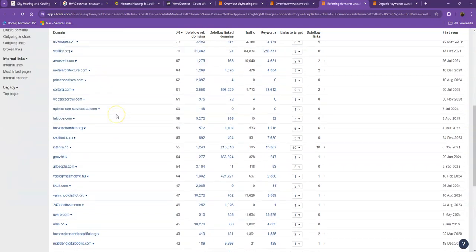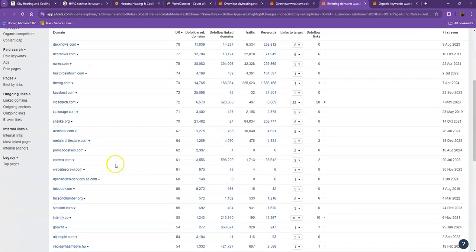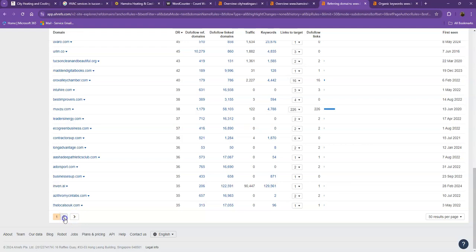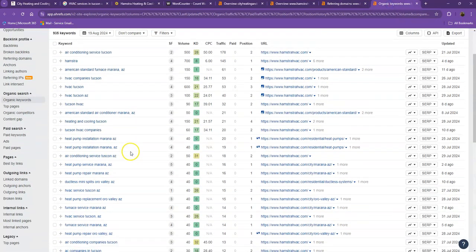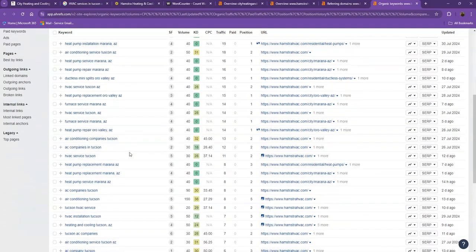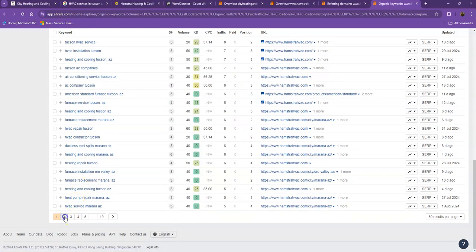Starting off with the referring domains. These are all the directories they're currently listed on that brings them a lot of attention and a lot of traffic. That's why they're also ranking higher in the searches. Next are the organic keywords. These are all the keywords they have listed on their website, so when customers search for these specific words, their website will show on top of the list.